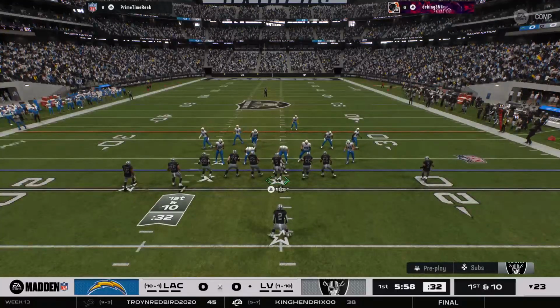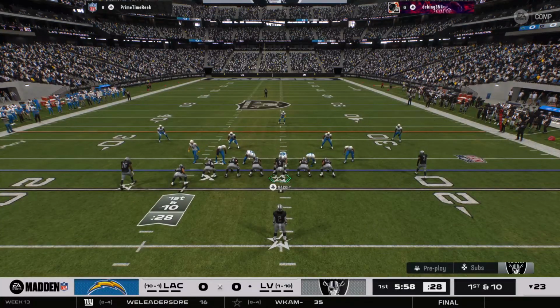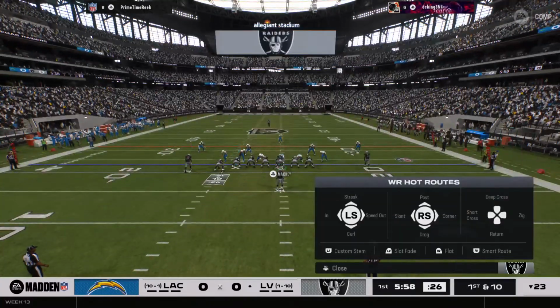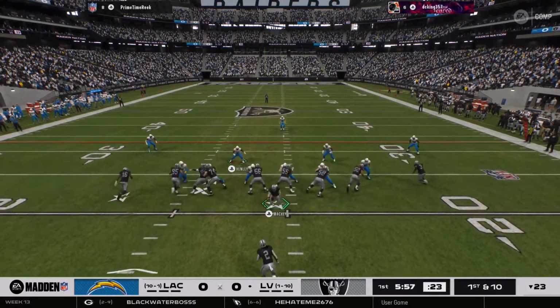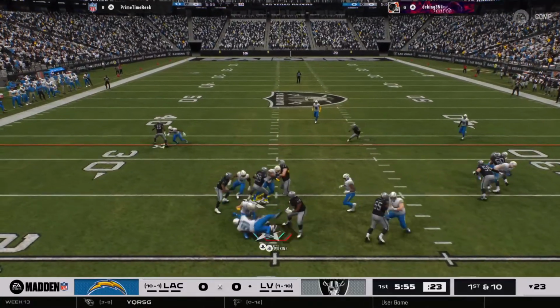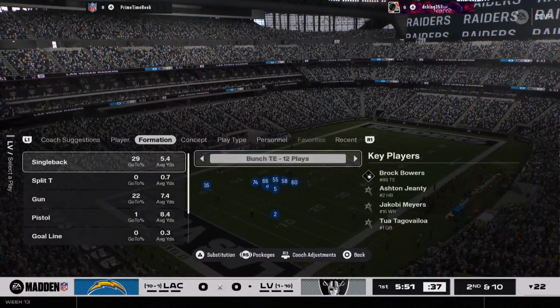So their offense out now to get this game started. It's 1st and 10. And first carry here for Ashton Genty. Can't slip that initial tackle. Stopped for no gain.